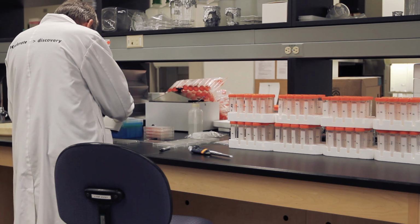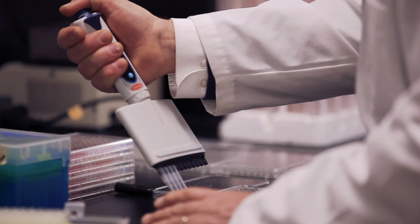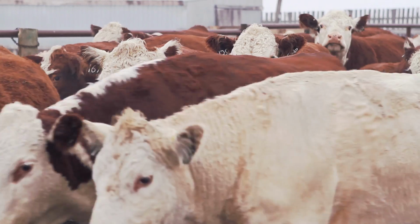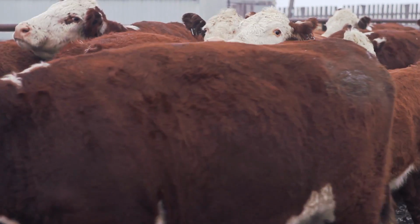And our interest in using them was really because of my research in respiratory disease and the understanding that respiratory disease is a complex. It's not just about the pathogens, but it's also what goes on with the animals. And that's where I had an interest in weaning stress as being an important contributor to respiratory disease.